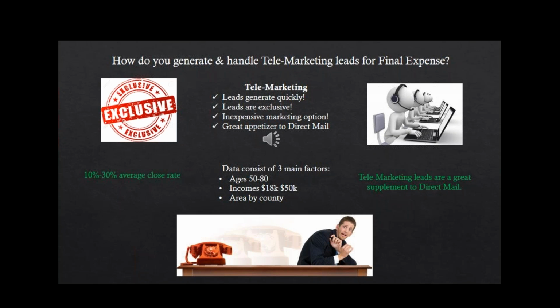Now, with the telemarketing leads and the fact that they were reached out to through a telemarketer, we mentioned the name of the agent. We all know that, right? We've all heard the recordings, the name of the agent that contacts them. It's an inexpensive lead marketing option. It's a great way to get in front of clients without having to go out and necessarily put a large amount of money up for mail.